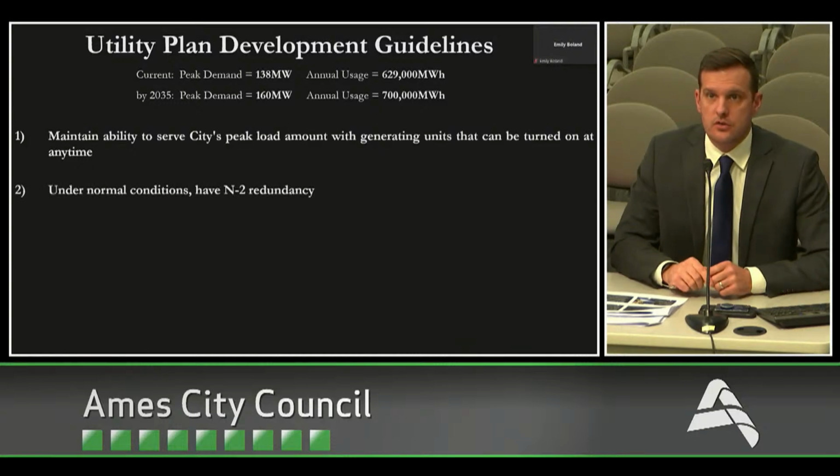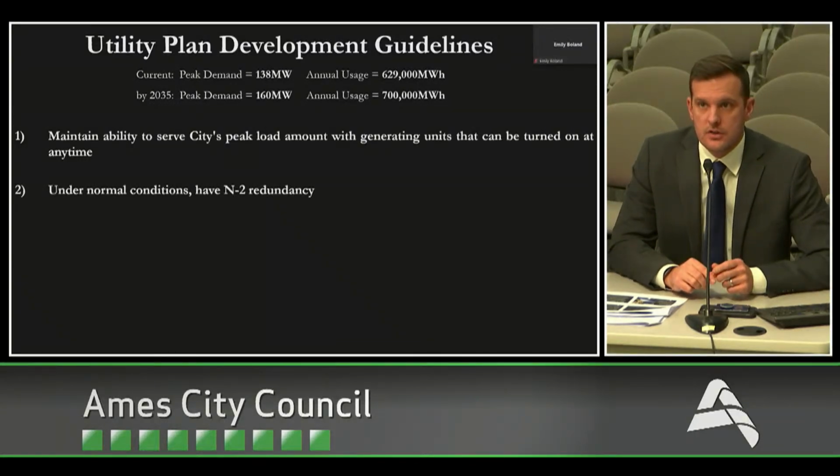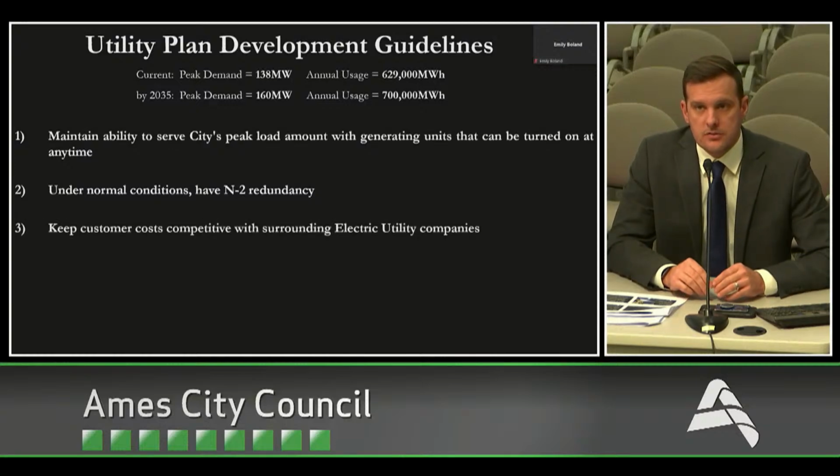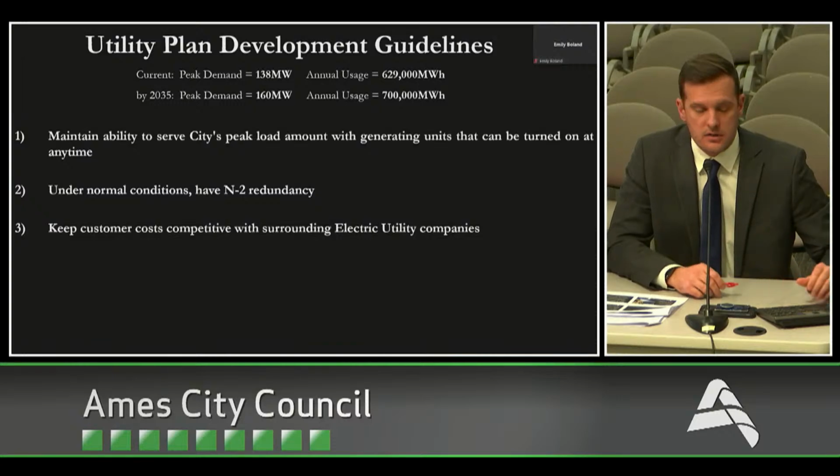The second one is under normal conditions, have N-2 redundancy. So Don talked about that. This helps in the reliability as well. We really need to continue to go forward with this being one of our guidelines. Number 3 is keep customer costs competitive with surrounding electric utility companies. So as we consider our plan going forward, we want to have that be our guideline where we can continue to be competitive in that way, using them as a comparison.